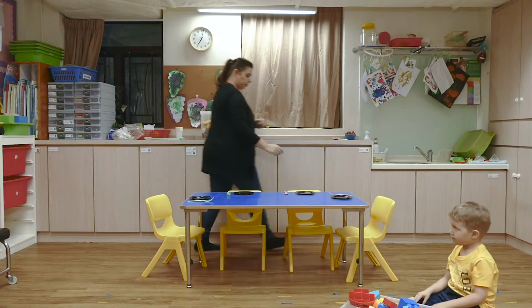Teach by example. Model the behavior you want to see so your child can imitate what you do.